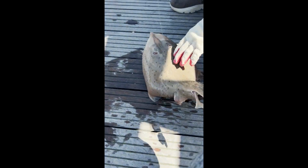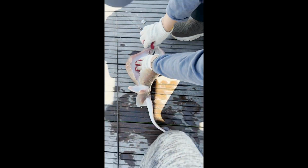Beautiful fish. Got a nice skate right here. We just caught it. Look at that. Beautiful, beautiful skate.